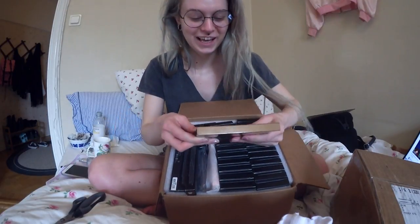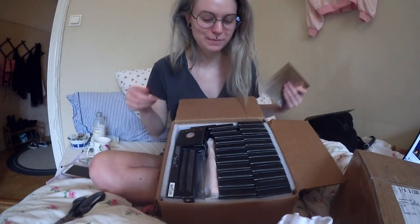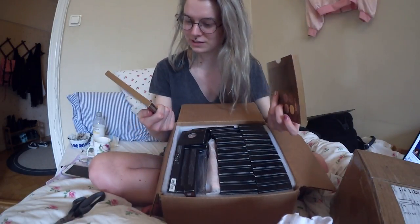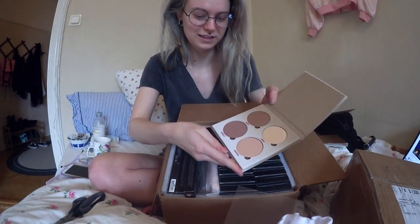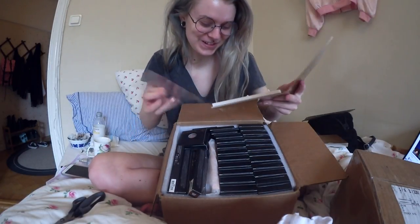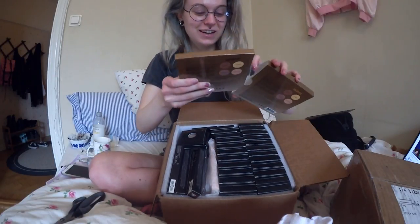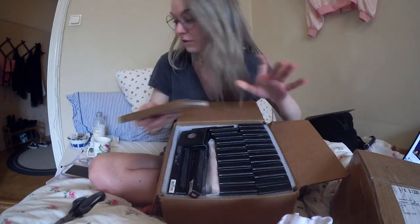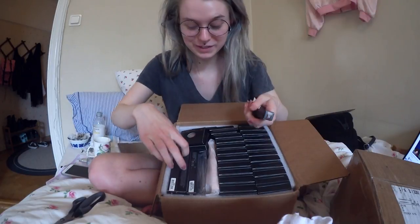Okay, so this is the Sun-Dipped glow kit. I only have one glow kit from Anastasia, and it is the Ultimate Glow Kit, I think it's called. Wow, it's beautiful. I'm so excited. Okay, this is going to be a long one if I'm going to look through everything, but I kind of have to. Brow products!